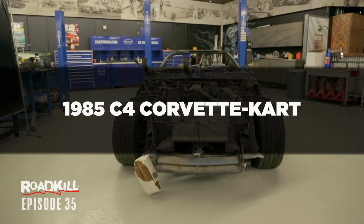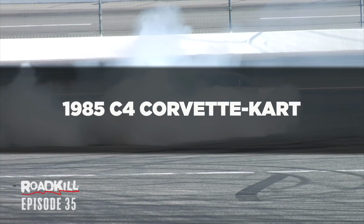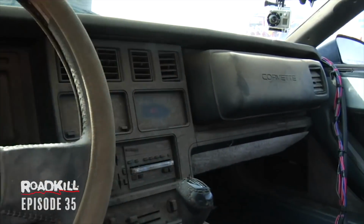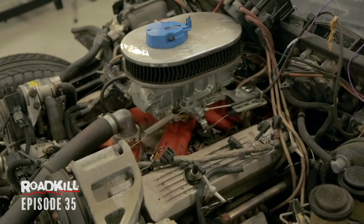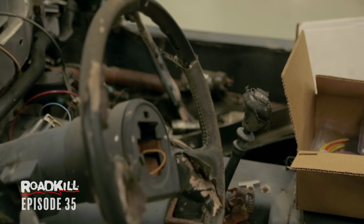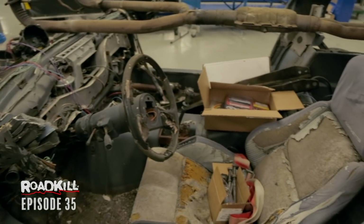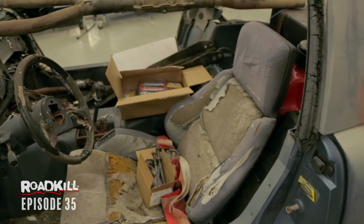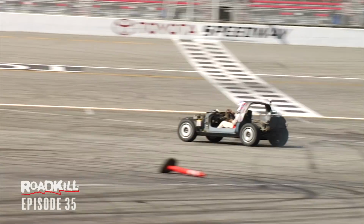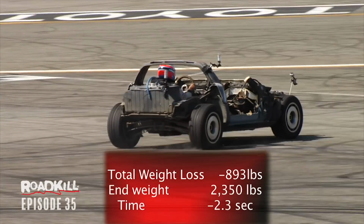The backstory on this car is that it's an '85 C4 Corvette that was left for dead in the desert and flooded. It had that worthless Crossfire 350 V8 in it, but what made this one pretty cool is that it had a manual transmission, which is a 4-speed with a Doug Nash add-on overdrive on the back. We cut this thing up until it only weighed 2,350 pounds, and it's been sitting ever since.